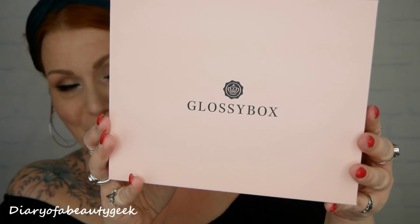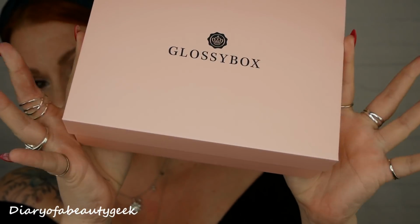I've got my third unboxing for January and I've got Glossybox. So if you're new to Glossybox and you haven't got a clue what it's all about, I will give you a quick lowdown. But if you've seen it all before and you just would rather skip forward to seeing the contents inside this month's box, I'll add a timestamp down in the comments below so you're free to flick forward.